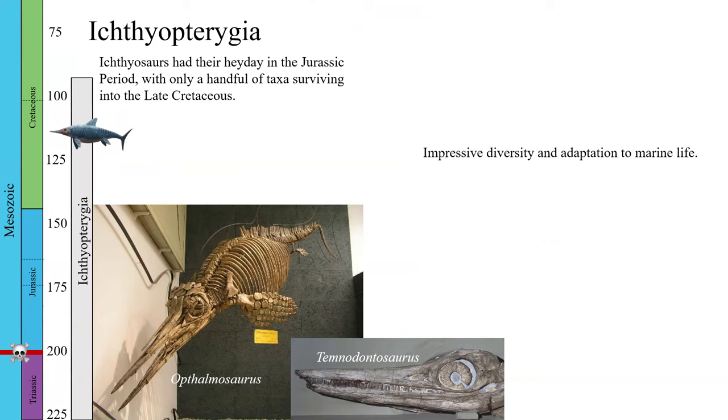Why don't you take a quick second? What do you observe about these two skeletons? Or what do you have a question about when you see these two skeletons or skulls?